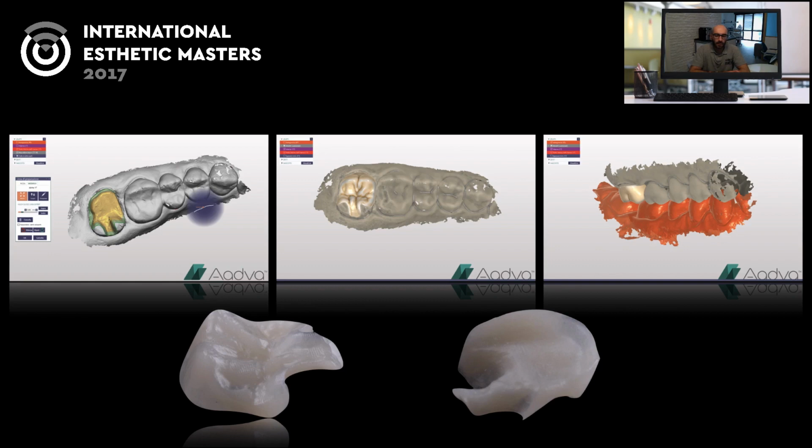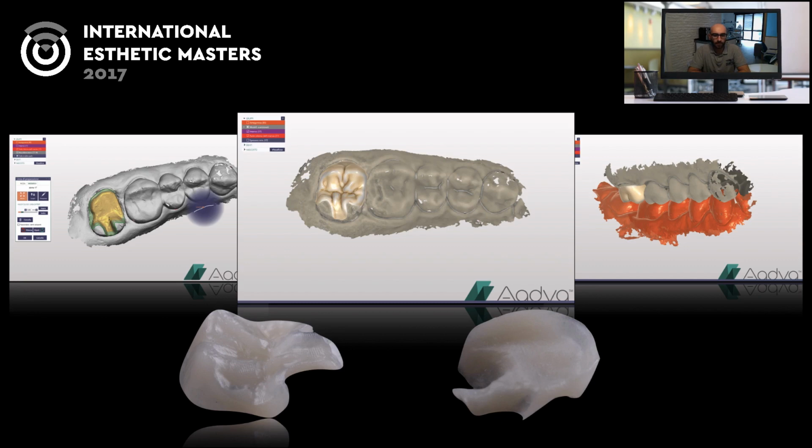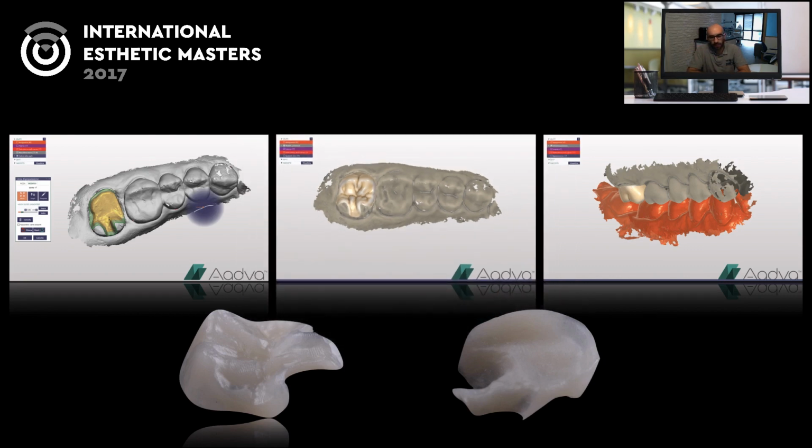Or with this material you can work in a digital workflow. In this case it was from a digital impression, and we produced this inlay by CAD-CAM, completely by CAD-CAM. And yes, it's another possibility. I don't want to say that it's better or not. Of course, you have more strength than traditional composite because the material is more compact. You have to accept a little bit the less aesthetic that you can get with this material.